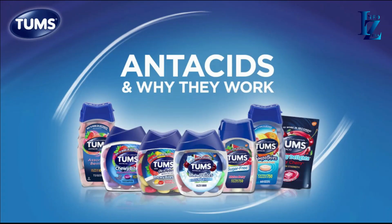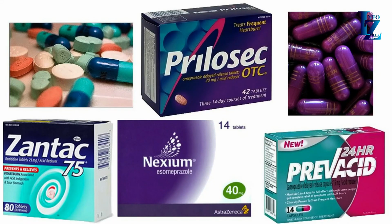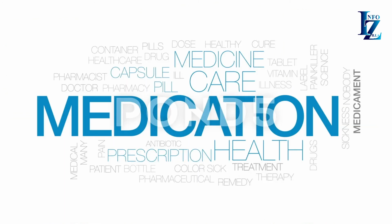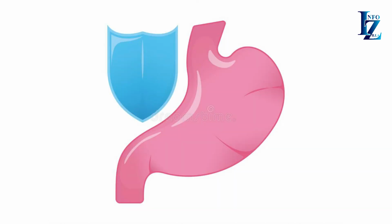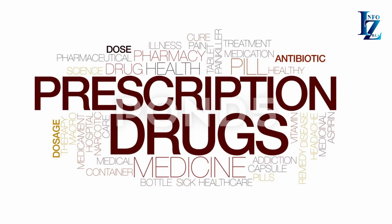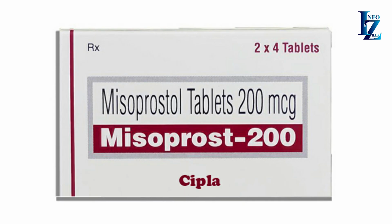Your doctor may include an antacid in your drug regimen. Antacids neutralize existing stomach acid and can provide rapid pain relief. In some cases, your doctor may prescribe medications called cytoprotective agents that help protect the tissues that line your stomach and small intestine. These include the prescription medications sucralfate and misoprostol.